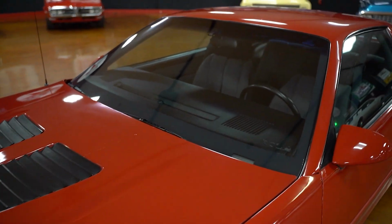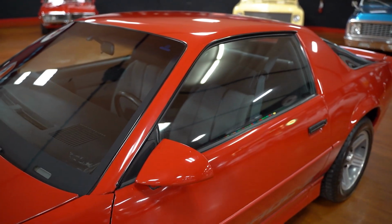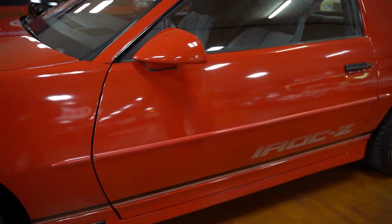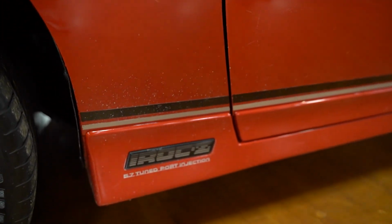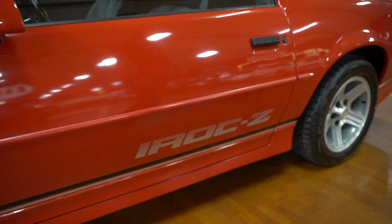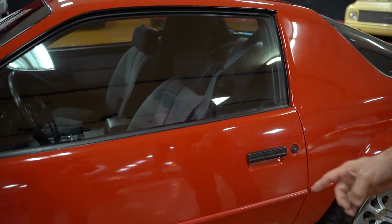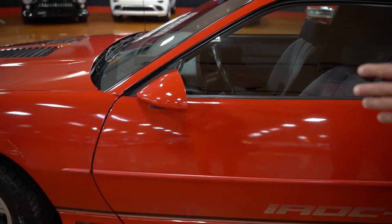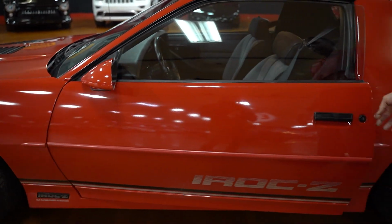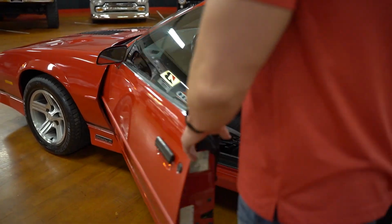Window glass on the car all the way around is in excellent condition. You have dual mirrors that are painted the same color as the car. Down low you have your Iroc Z 5.7 liter two-port injection logo on the lower rocker there, and Iroc Z on the lower driver's side door. Door fitment, door gaps are good. This is a long door on these Irocs in the 80s, and this one fits rather nicely. And when you open it up, it doesn't droop, so that's nice.